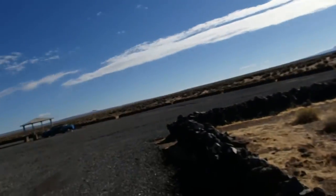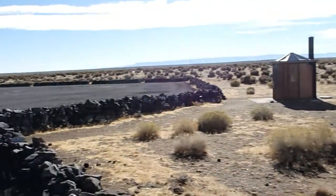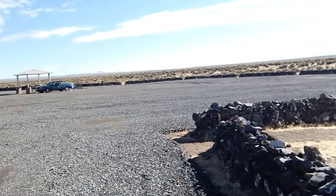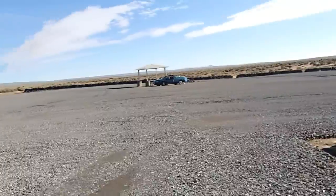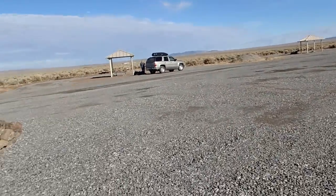Everybody, we are out here at the Bureau of Land Management Sunstone Free Collection site. And let me show you around here. There's the bathroom, but this is the main parking area. You can come out here, you can camp for free. There's no services, so you have to bring your own stuff with you.